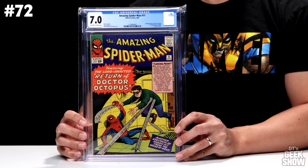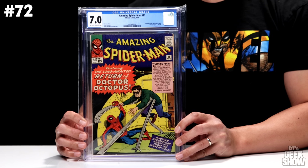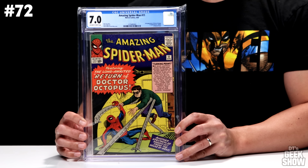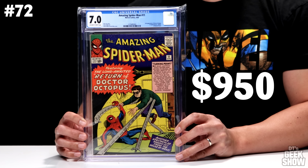So next up we have another Amazing Spider-Man. This is issue number 11. This one came out in April of '64. It features the second appearance of Dr. Octopus, and the first appearance and death of Bennett Brant. So if you guys are wondering what happened to Bennett Brant, well, you can read this issue. Featuring the long-awaited return of Dr. Octopus. Of course, he appeared first in Amazing Spider-Man number 3, so it took him 8 more issues to make his return. It was graded here at a 7.0 with off-white to white pages, and in that condition, it is worth $950.